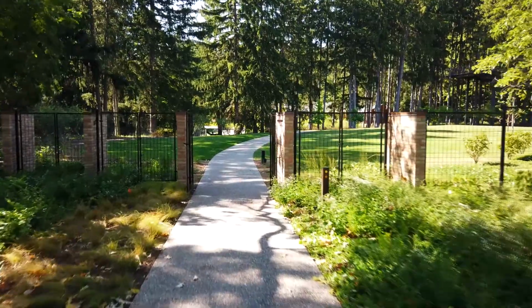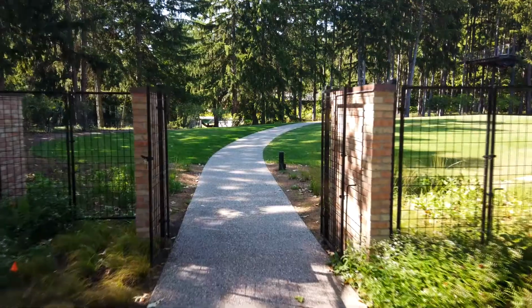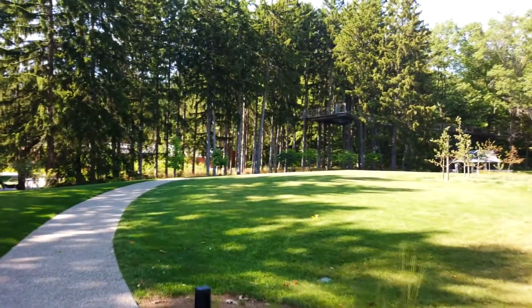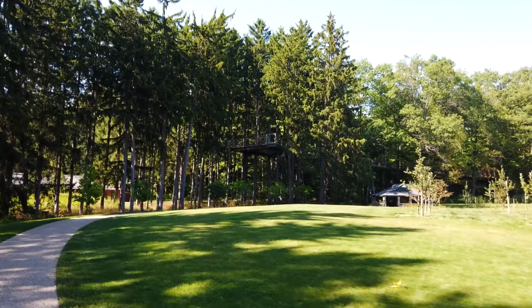One of the things Dow Gardens is known for is this new canopy walk. And I believe this was just completed last year. It is the longest canopy walk in all of Michigan. And this paved walkway, I believe, is over 1,100 feet long.